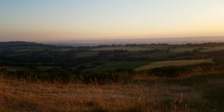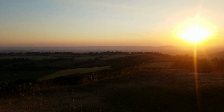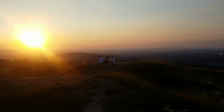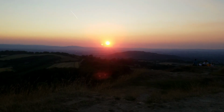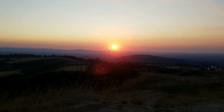What could be a better way to finish the day than sitting up by a trig point, watching the sun go down. I'm going to wait till all the people are gone, and then there's a golf course just a bit down behind me, and I'll set my tent up in the rough.